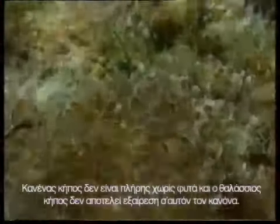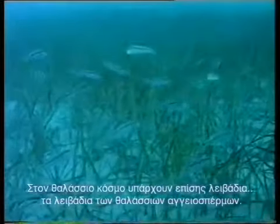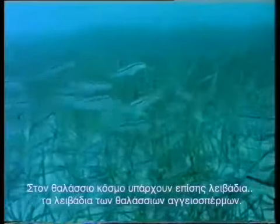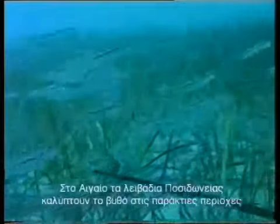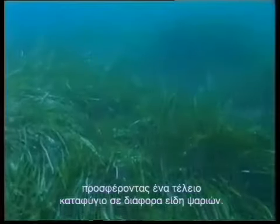All the same, no garden is complete without plants, and the sea garden is no exception to this rule. In the marine world, there are also meadows of seagrass. In the Aegean, meadows of Posidonia cover the floor of the shallow waters, providing a perfect refuge for many different kinds of fish.